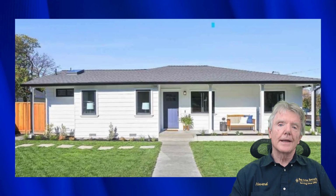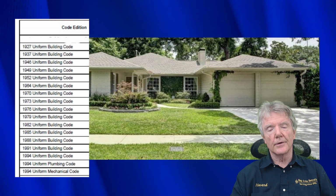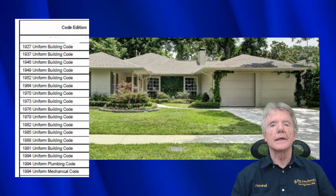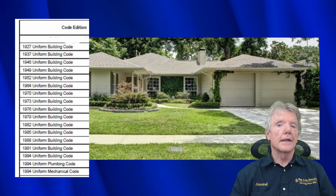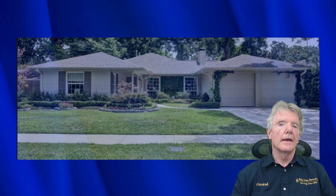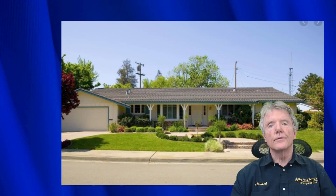And so what I concluded was they must have been built according to the same building code, and that's in fact what happened. I looked at a house built in 1963 in San Jose, and then I go to Lafayette, and I see one that was built in 1954, and they look pretty much the same. And then I would see that they were both built according to the 1952 Uniform Building Code.